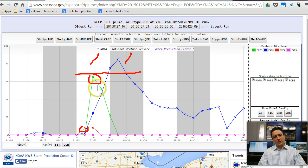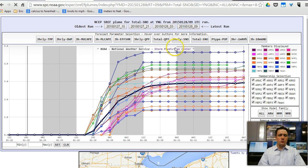But then notice as we go into the afternoon, the chance of rain drops and the chance of snow goes up. So I think by the end of the afternoon, most of us will be seeing some snow across the region. As far as how much snow, again, I think generally an inch to 2 or 3.